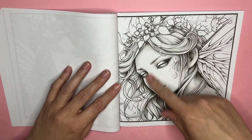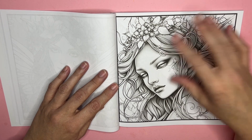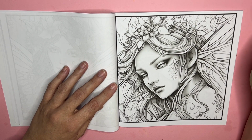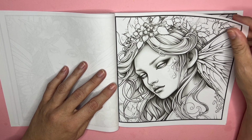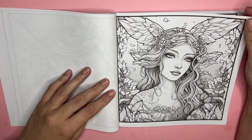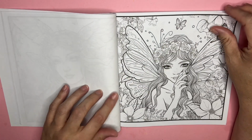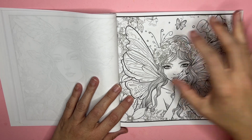This one, again, we've got blurry. It's very blurry. I don't know if you can tell on the camera, but it's blurry. They blew it up too much, the image of it, and it just doesn't look good. So I would not do that one. This one looks beautiful. This one I love.